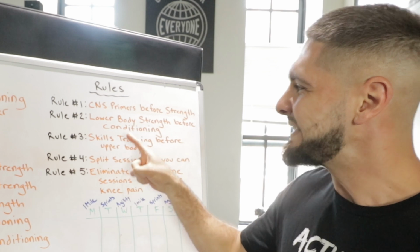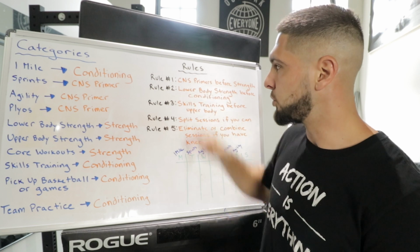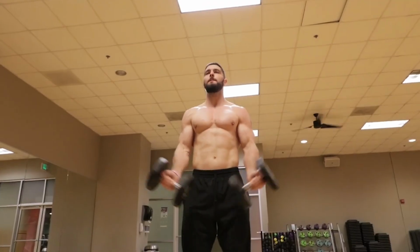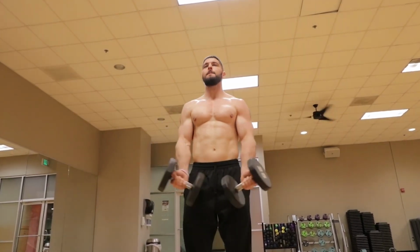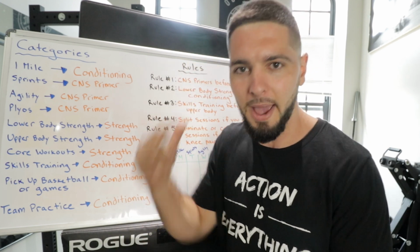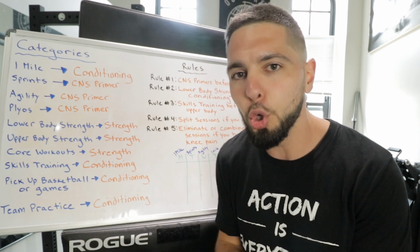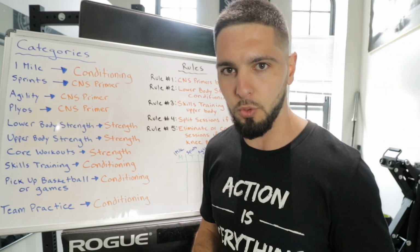Rule number 3, skills training before upper body. Now, this is a little bit of a contradiction from rule number 2, because we want to always do our conditioning after our workouts unless it's upper body. Okay, so we don't want to go lift our upper body, get our muscles all sore, and then go shoot a bunch of shots. Because it's going to work a different neural pathway in your brain, a different motor pattern in your brain. So you always want to do your skills training, your handles, your dribbling, things that are motor specific before you do your upper body. Okay, so that's rule number 3, skills training before upper body workouts.